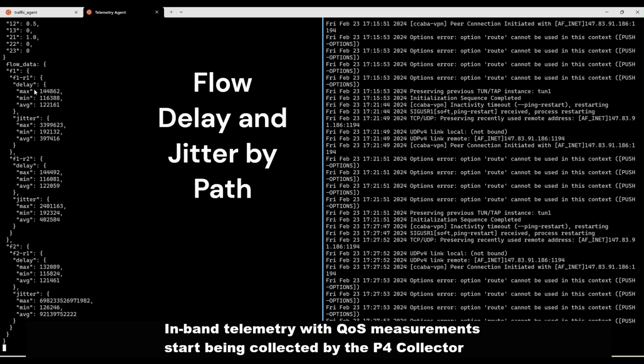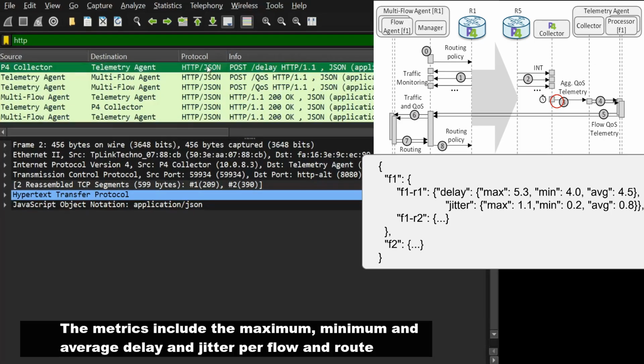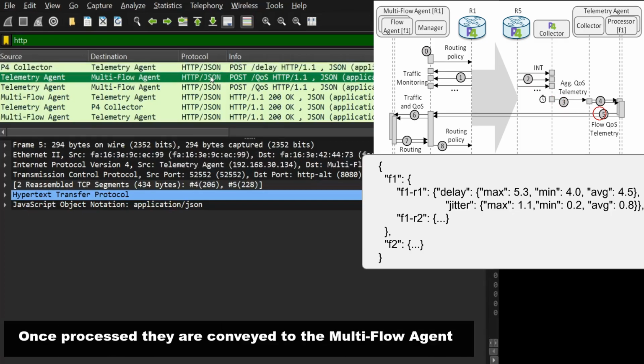In-band telemetry with QoS measurements starts being collected by the P4 collector. These metrics are sent to the telemetry agent, where they will be processed by flow. The metrics include the maximum, minimum, and average delay and jitter per flow and route. Once processed, they are conveyed to the multi-flow agent.